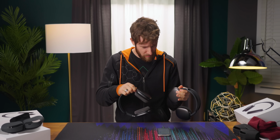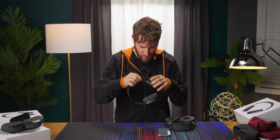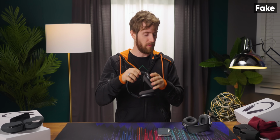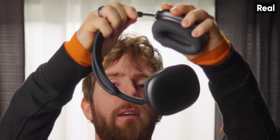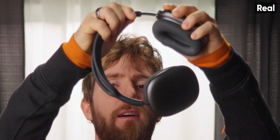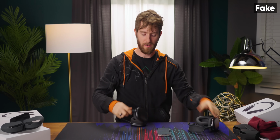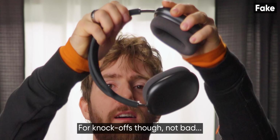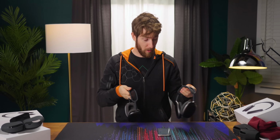This feels metal though. Okay, has the resize mechanism. They feel the same, but this one sounds cheaper. Here, hold on. No, I'm gonna quantify this. Okay, David, listen, hold on. Here's real AirPods Max. You got that? Yep. Okay, fake. For knockoffs though, not bad. For knockoffs, not bad at all.